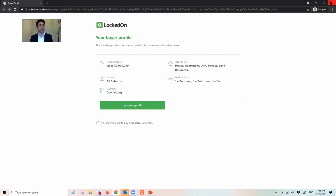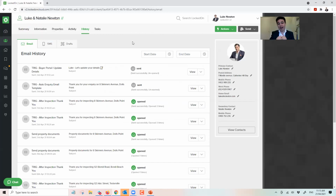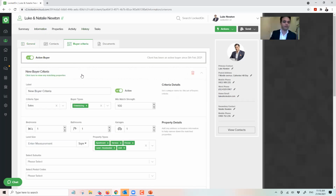Yeah, and the best thing is everything they do here obviously updates your database. This is a client-facing screen, which would normally be an agent-facing screen for Locked On. And I guess that's the first part of that buyer journey, that automated trigger from SMS and that automated email and that inviting them to tell us what they're looking for, and then figuring out if they're upsizing or downsizing is the first step to this. Yeah, and that's instantly synced.